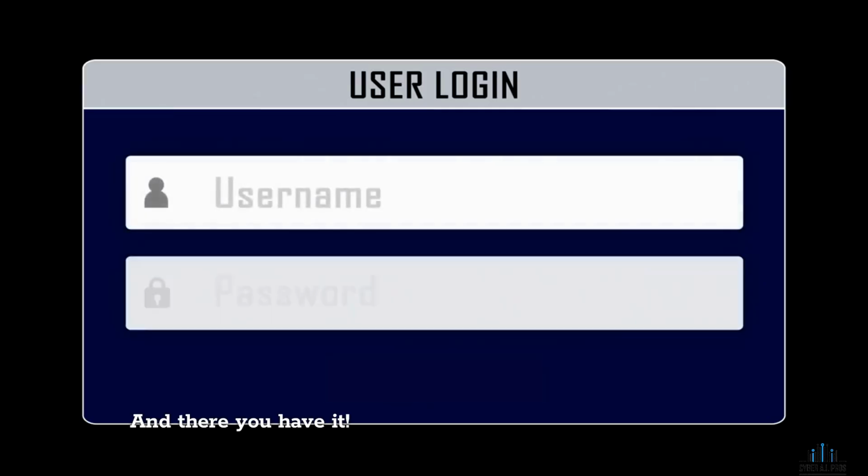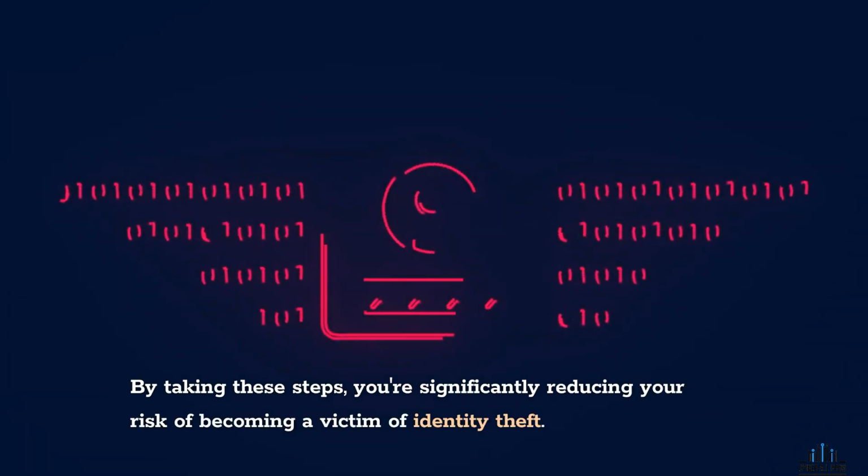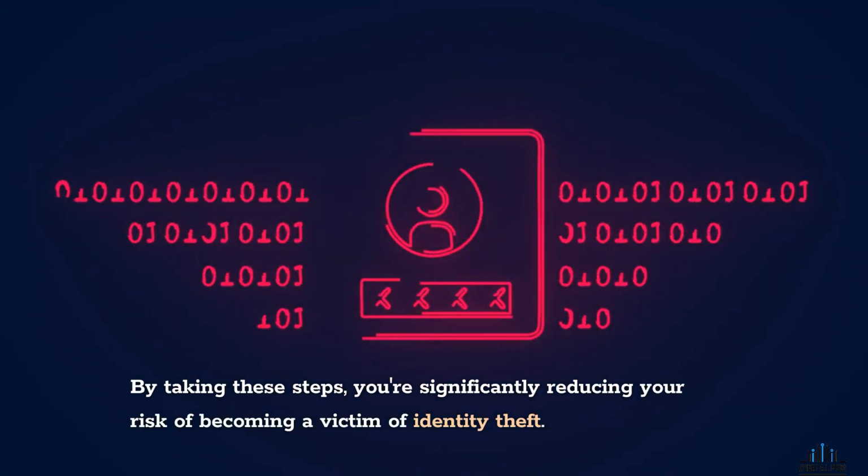And there you have it. By taking these steps, you're significantly reducing your risk of becoming a victim of identity theft.